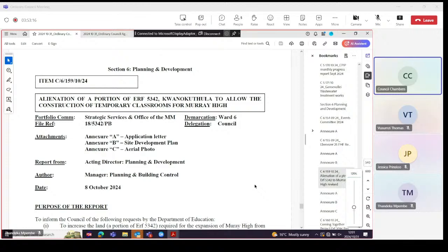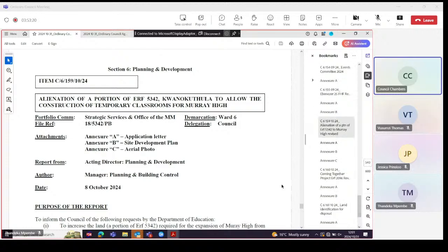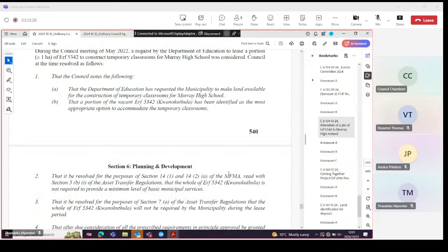C/6/159/10/24, alienation of a portion of Erf 5342 Kwanakatula to allow the construction of temporary classrooms for Murray High, page 540. Councillor Tapayin. Thank you, Speaker.